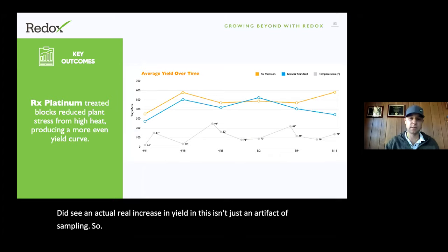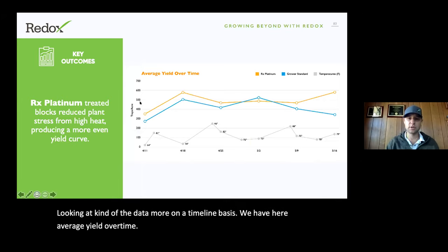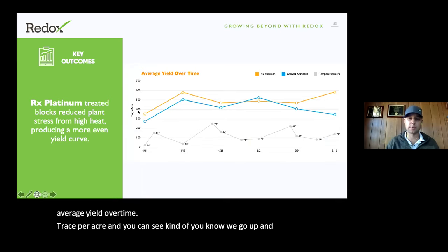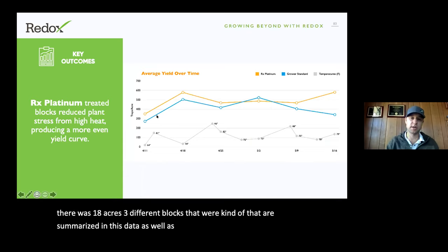Looking at the data more on a timeline basis, we have average yield over time, trays per acre. You can see we go up and down. The orange line here is the RX Platinum treated blocks. There were 18 acres, 3 different blocks summarized in this data, as well as another 18 acres, 3 blocks summarized in this grower standard line. At the beginning, we started application 2 weeks ahead of this.